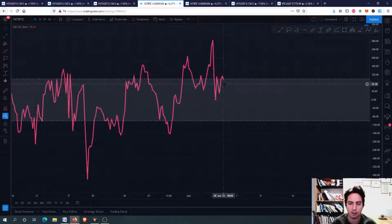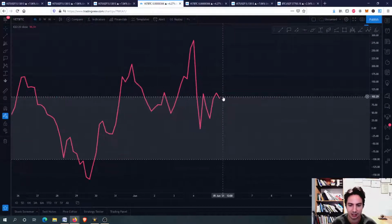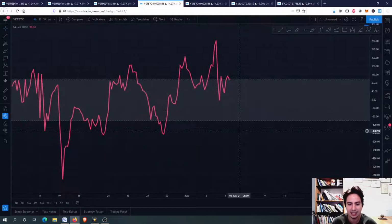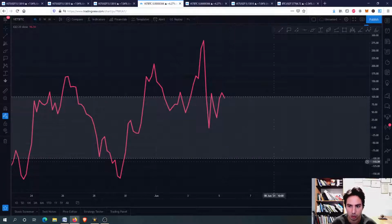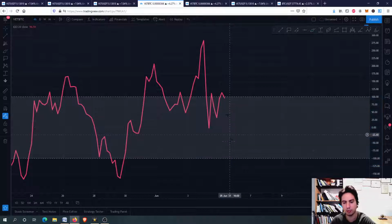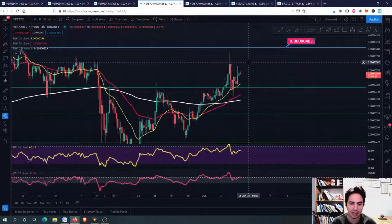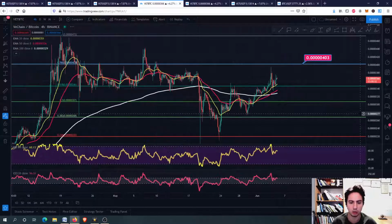For the 4-hour frame on the commodity channel index, we just were a little bit above the 100. Now we are going back inside. What we want to see now is not to get a low like this for the commodity channel index. We want to keep moving forward a little bit down, then upwards again. But overall guys, VECHAIN is looking good against Bitcoin.